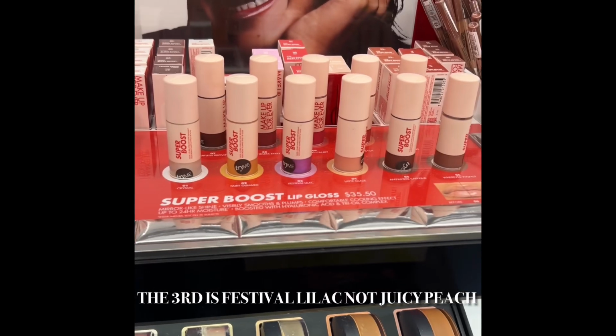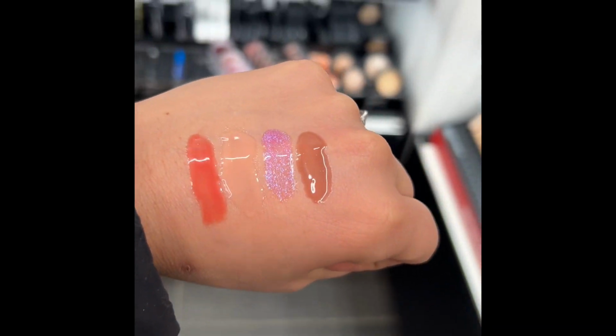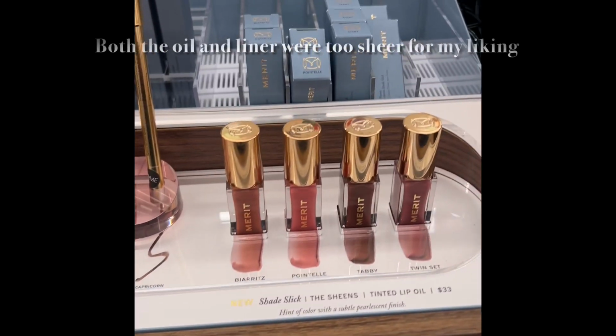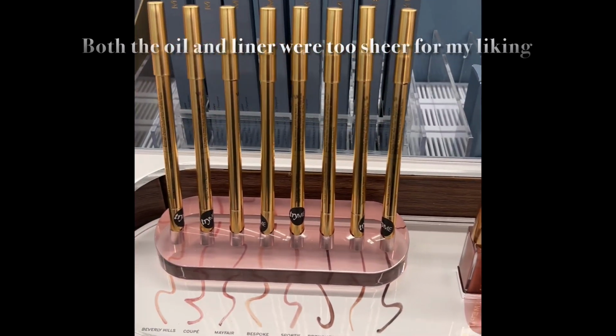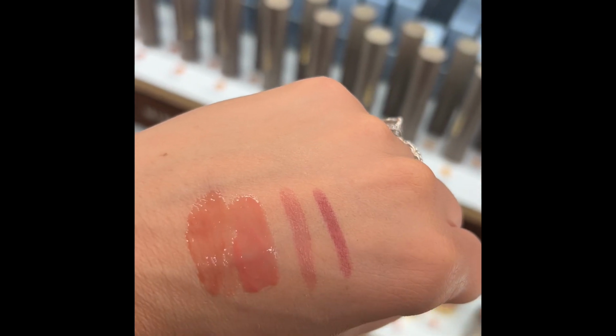I love these new Super Boost lip glosses, and I'm interested in the Juicy Peach one on the far left. Then it's Latte, Juicy Peach, and Wherever Walnut. These are the new Merit Flesh Tinted Oils in Biarritz and then Pointel, so left to right. And then you'll see the liner in Beverly Hills and Coupe.